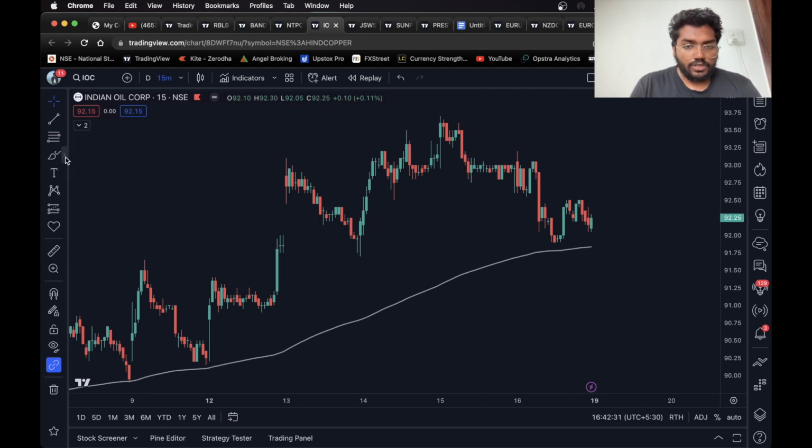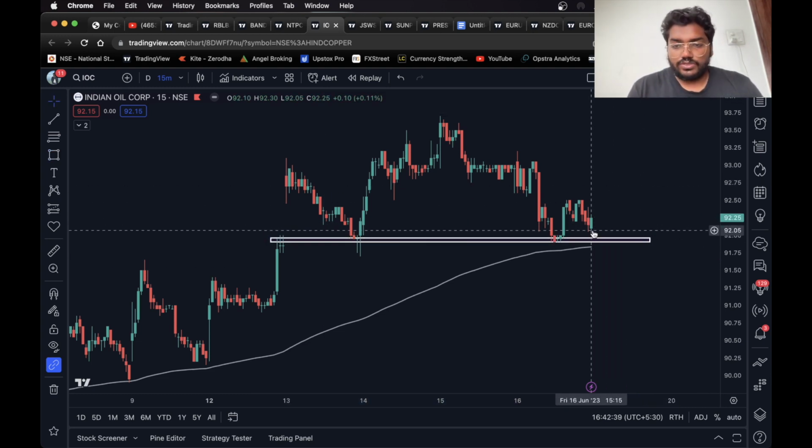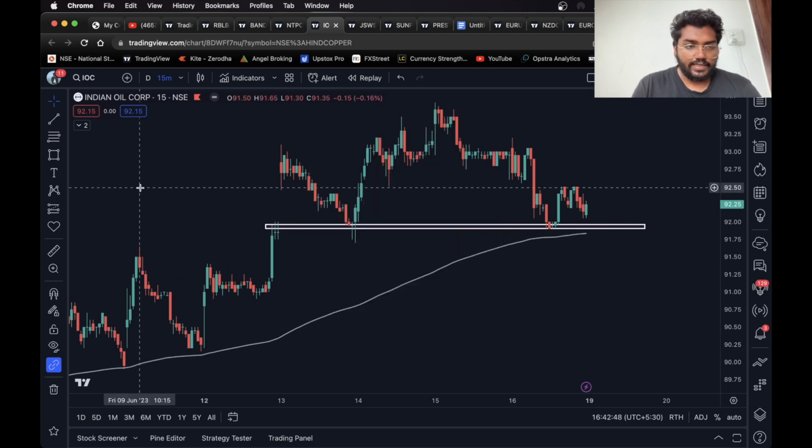Okay, IOC also is on a neckline, right? IOC is also in a neckline. So once the stock will plan for a short trade here again. So once the stock sustains below this level and closes below 200 EMA, a short entry can be taken.